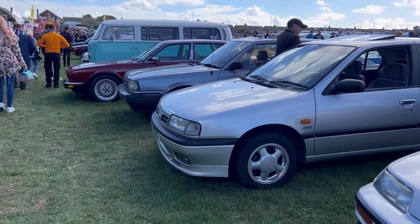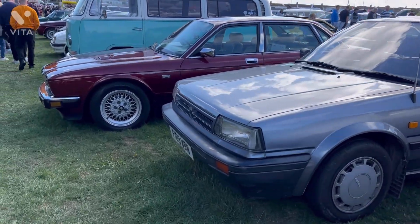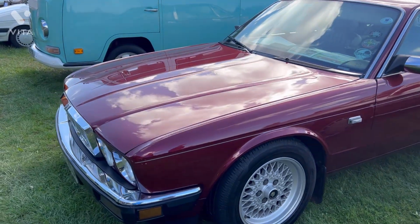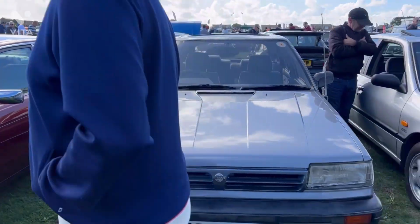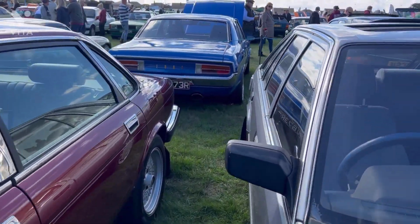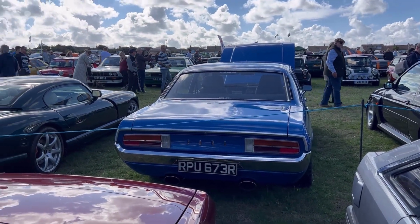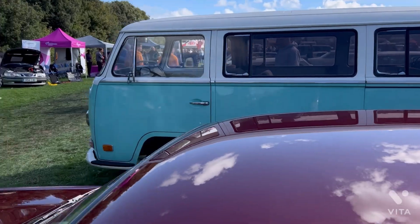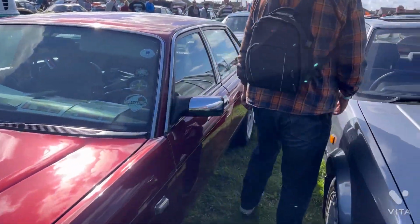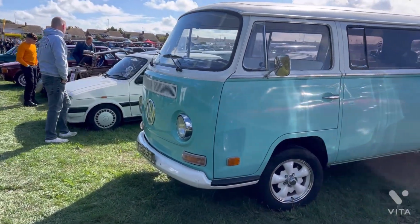Quite easy to lose your party here. Not that sort of party, but just part of that. There's a Ford Granada, I'll go and have a look at that in a minute too. Wow. That 200L was a beast. Oh, there's a nice camper van there, folks. Look at that.